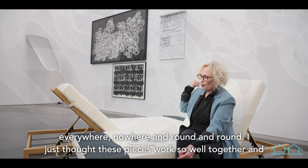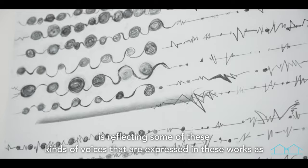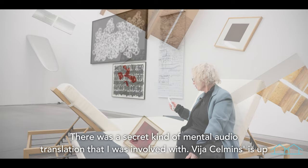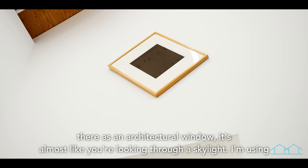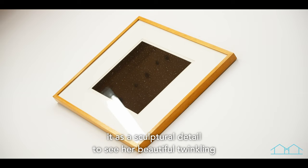And the shade next to it, the shade drawing, is reflecting some of these kinds of voices that are expressed in these works, as the sounds of these paintings can give. There was a secret kind of mental audio translation that I was involved with. Via Selmans is up there as an architectural window. It's almost like you're looking through a skylight. I'm using it as a sculptural detail to see her beautiful twinkling stars through this architectural frame.